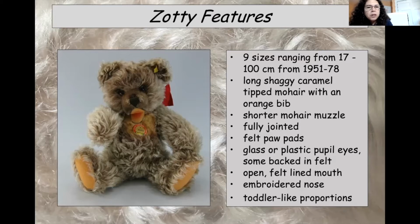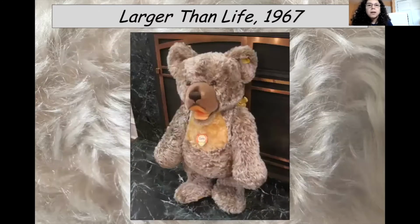And what's so interesting is that it is very common to see in Zotty's mouth a little stain of something, because kids thought his mouth was open and they tried to feed him. So it is not unusual to find a little food stain in Zotty's mouth, or at least that's been my experience. This is a fabulous Zotty, and this is Zotty's in my collection. And actually, he is our co-host today. This is a larger than life Zotty from 1967. This is a studio Zotty.